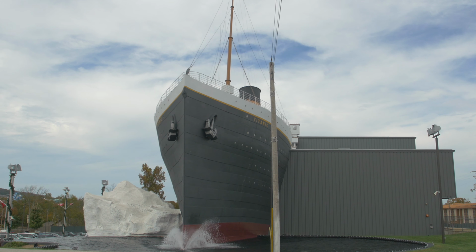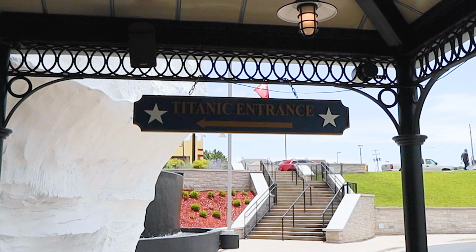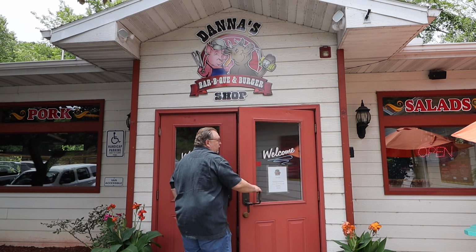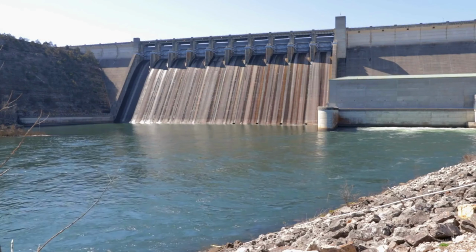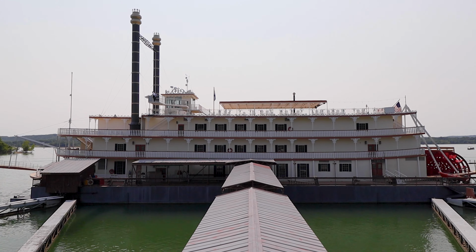Today, we will be exploring some great places in Branson, Missouri. First, we will visit the Titanic Museum, then stop at Dana's Barbecue and Burgers for lunch. Our next stop is the Dewey Short Visitor Center at the Table Rock Lake Dam, and our final stop is a visit to see the Branson Belle, a 30-year-old paddle wheel showboat.